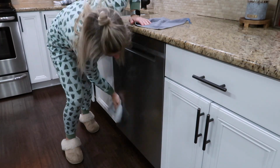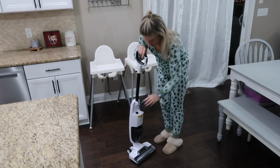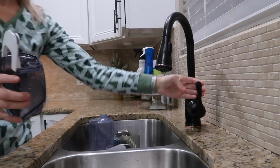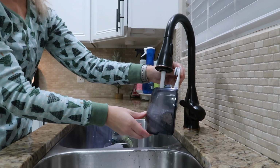So at this point, our floors were pretty dirty. I was actually going to double mop them, or I physically was not going to double mop them. I was going to mop with my Tineco iFloor 2. It's a vacuum and mop combo.